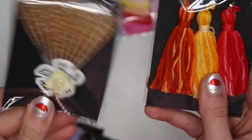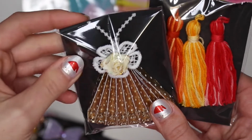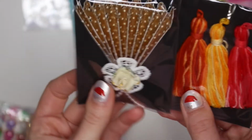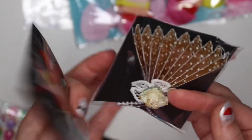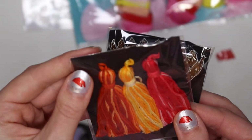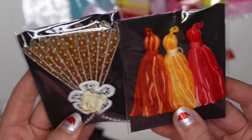It's supposed to be like a little fan looking thing. I don't know which way it goes. I like it this way because it kind of looks like a tag, and I feel like I could attach it to something, but I think it actually goes this way. And then she also made some tassels. Really, really cute. Oh, I don't have string like this to make tassels, but how fun. I love it. Thank you so much, Kim.